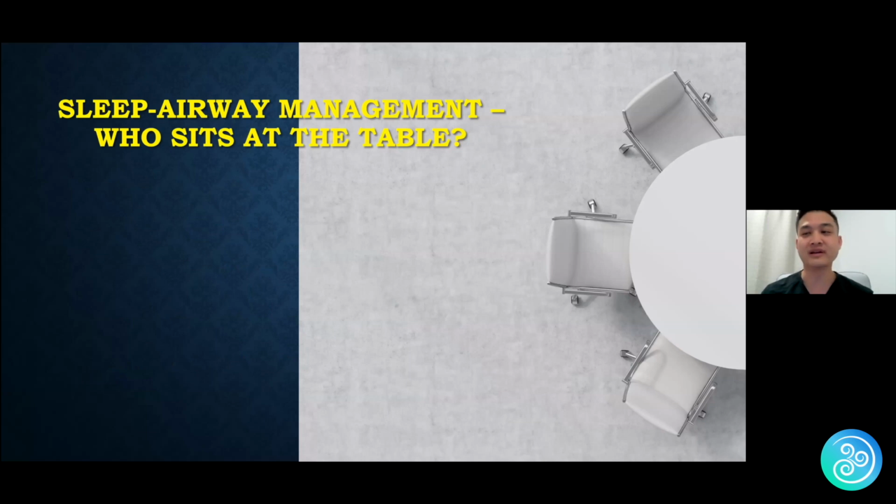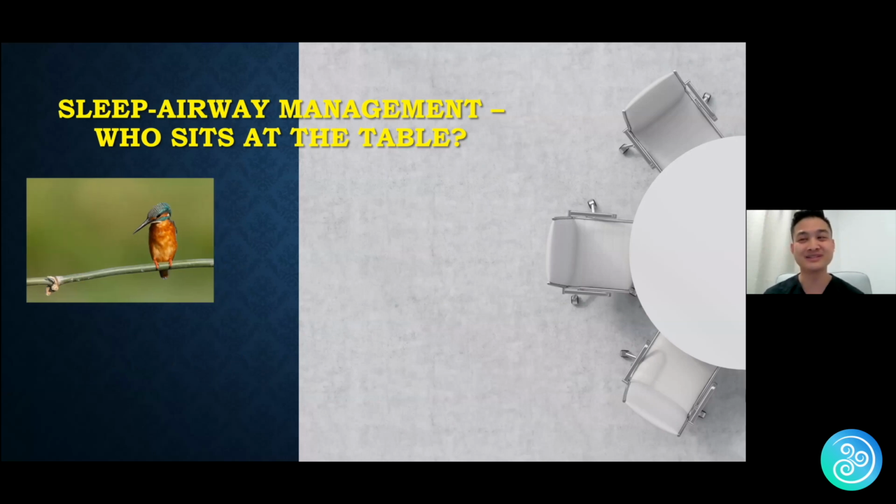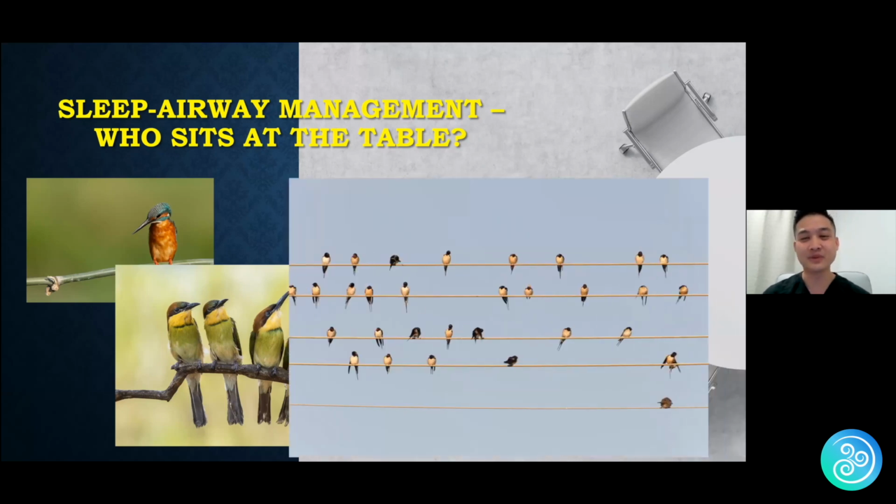So, who sits at the table, right? When we talk about sleep and airway optimization, the concept is that we need to move from a standalone provider model to a collaborative care model, right? So, even though this presentation is mainly focused on the ENT perspective, we definitely can't forget that there are many who potentially contribute to the team approach. In fact, there's probably everyone else but ENT in the audience right now. Maybe there might be some other ENTs out there, but there are a lot of people in the team that can contribute.